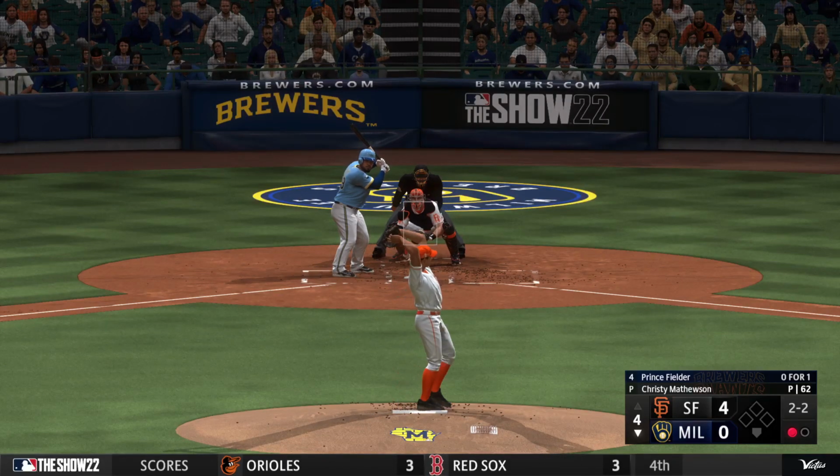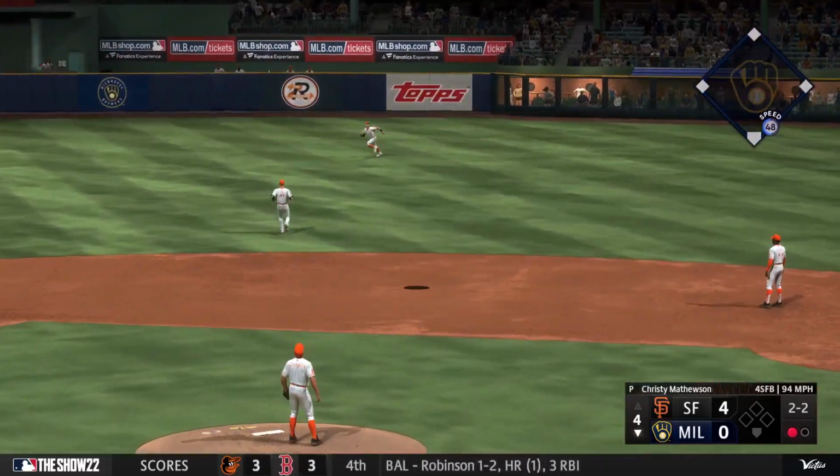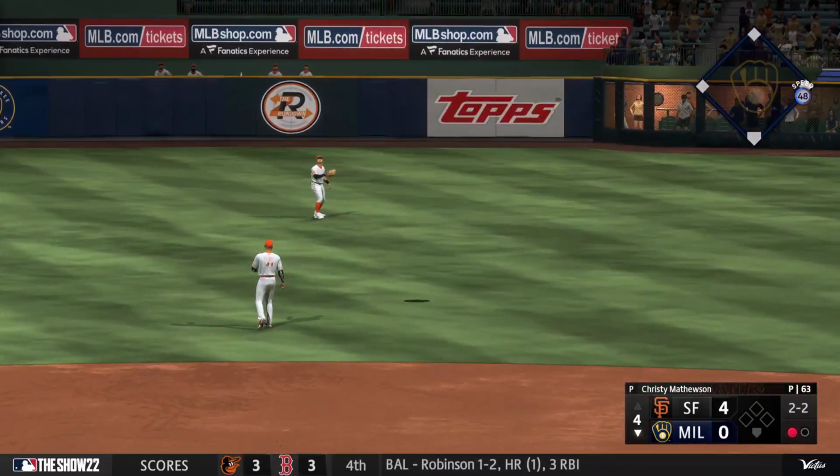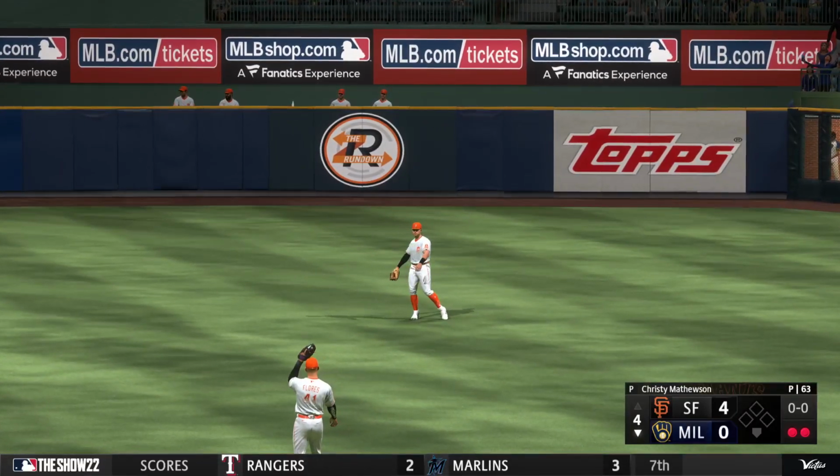Left-hand batter waits. Fly ball to right. Peterson drifts towards it. He's got it. And there are 2 outs.